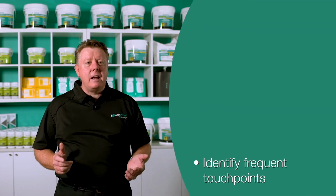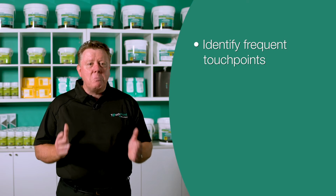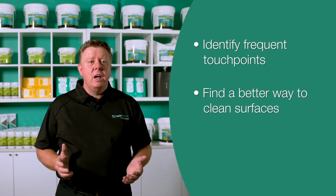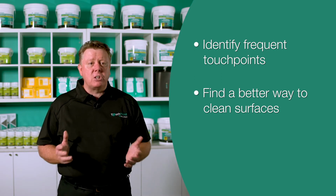However, when the same cloth or an over-wet wipe is used, it becomes less likely to absorb dirt and germs and more likely to spread them. This is also visibly seen when cleaning glass touchpads. If the wipe is too wet, it just pushes the solution around and leaves it on the surface. To increase the level of cleanliness in this situation, we need to firstly understand which touch points are being touched by the most people. Secondly, we need to find a better way to clean these surfaces that removes dirt and germs instead of spreading them.